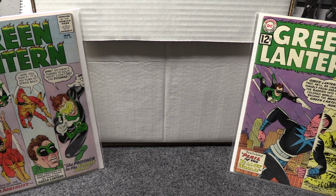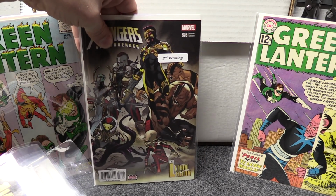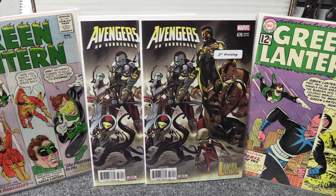Now we get to Marvel. Got a few really good titles in Marvel. Like I've said a few times, Marvel shit the bed the last couple of years. I don't know what they were doing with their comics. They were going off in a direction where they were changing all the characters, and the story sucked. And people bitched and complained.